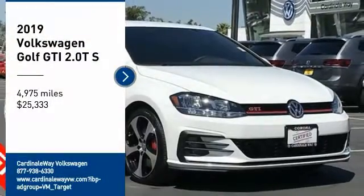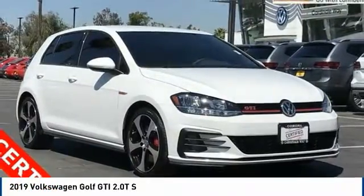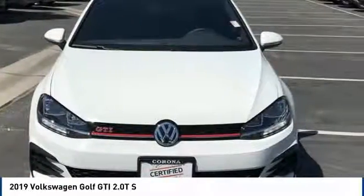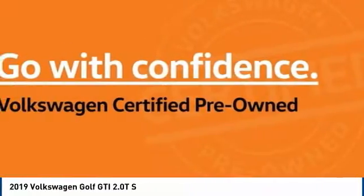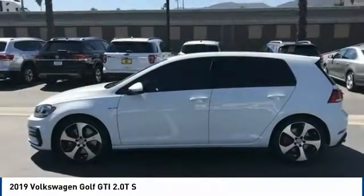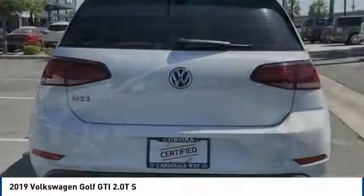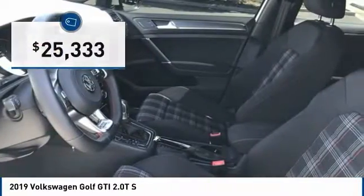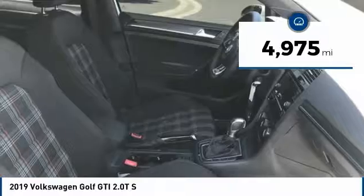You are going to love the 2019 Golf GTI. This Volkswagen is considered by many to be the hot hatchback. The GTI easily accommodates up to 4 adults. A decent-sized 15-plus cubic foot trunk is well-shaped and easy to load, and it is priced below $30,000. This vehicle has less than 5,000 miles.